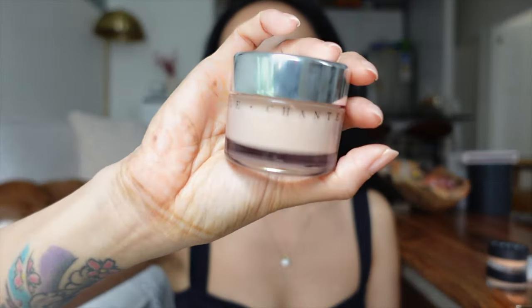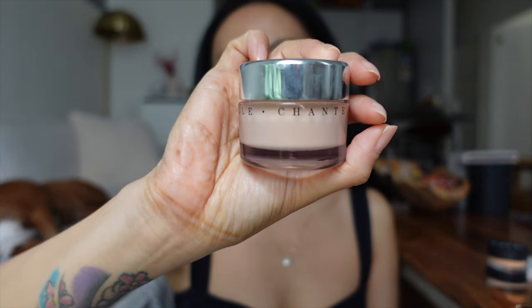And the other foundation that I have been really, really enjoying is this Chantecaille gel foundation. I honestly love, love, love this so much. I wore this on my India trip for all of the events, and for the wedding, I wore this. I think it's beautiful. The shade Alabaster is a perfect match for me. I think this is totally worth the price point.